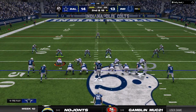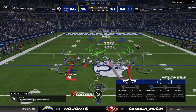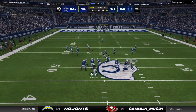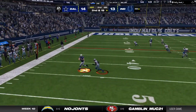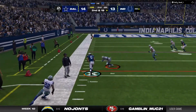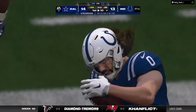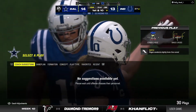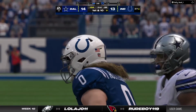After the sack, it's 2nd and 19, and the road gets a bit tougher from here. Richardson looking to throw. Going underneath, he's got Hawkinson. Well, he is out of bounds, but now before he's inside the 30. That good for 21 yards on the catch and run.